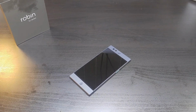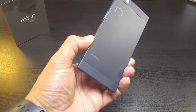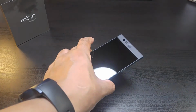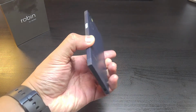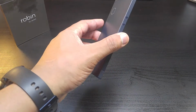You got a fingerprint scanner, which is right here. You got NFC. You got quick charge. You're going to have to get your own brick because the brick doesn't come in the box. It's Type C. You're talking top-notch stuff for this phone. It's GSM, so AT&T, T-Mobile, Metro PCS, 5.2-inch, like I said, 1080p LCD, dual speakers in the front. This is awesome.